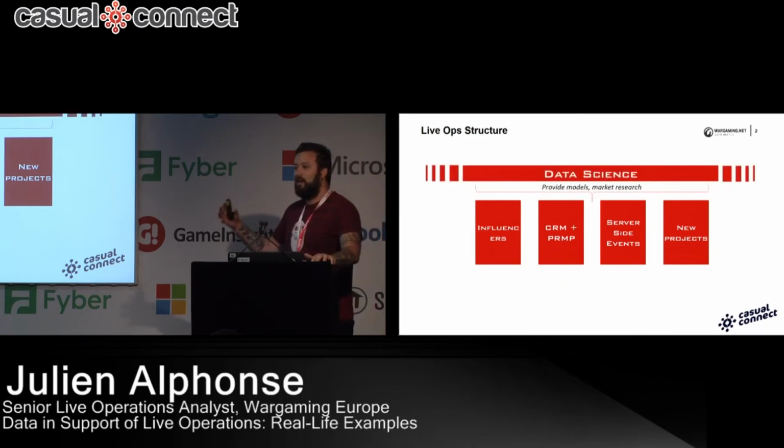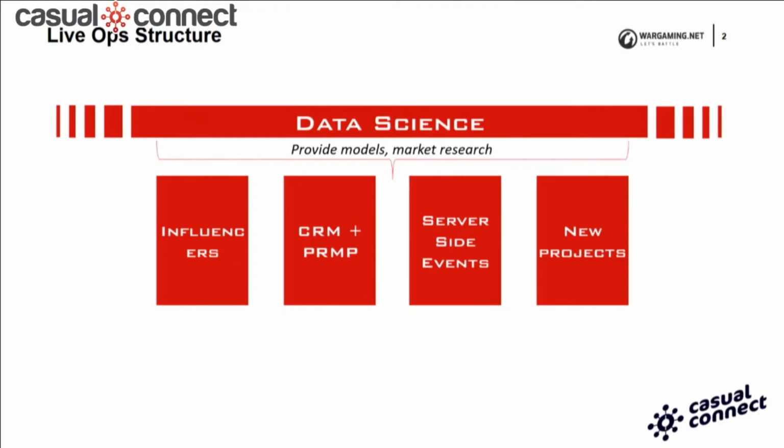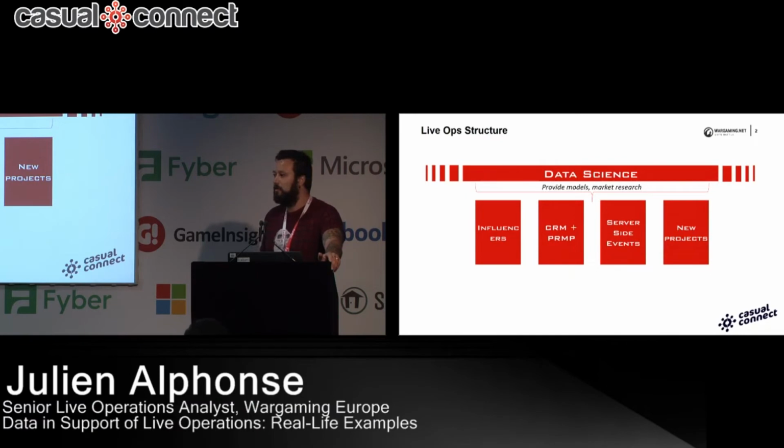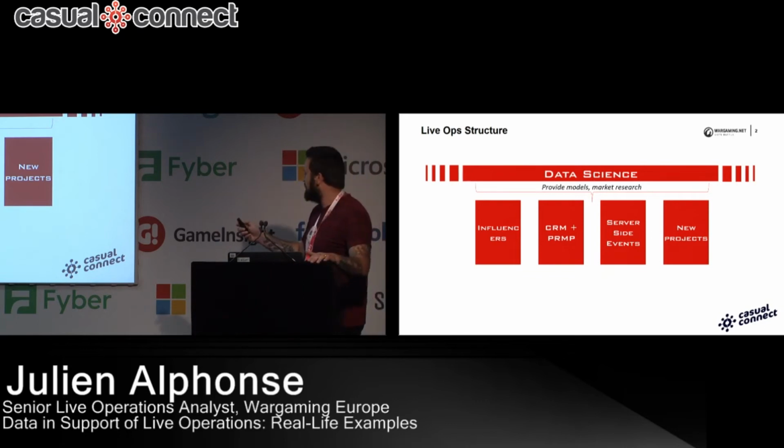We also have a global data science team. I put that here to show the difference between what we are doing in terms of analytics, because I work in this kind of bunker. But this bunker is also working with other departments in the company, including community, customer service, and others. Data science, globally, mostly provides us models, including the churn model, monetization model, segmentation, and also market research. They do other stuff too, but that's the main thing.